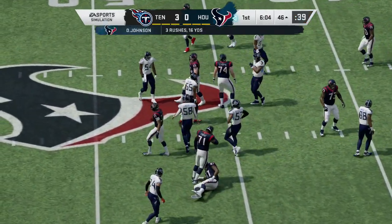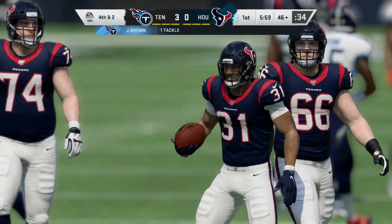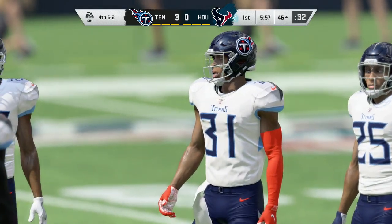Yeah, boy, from up here, I don't think Johnson got there. No, he did not. No gain there on the play, and that's going to leave him with a 4th down.